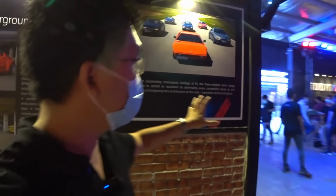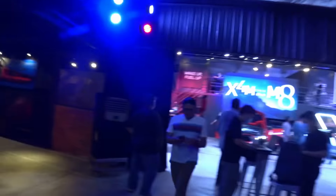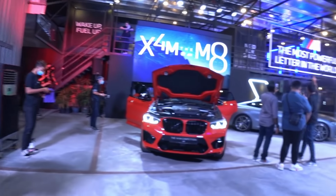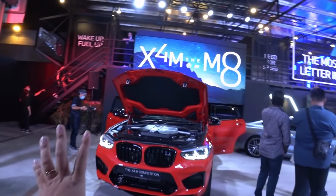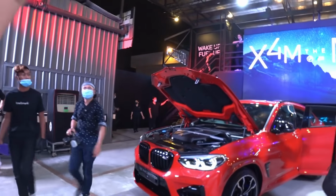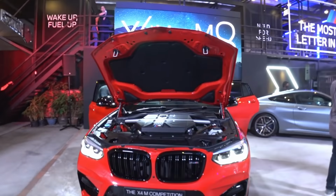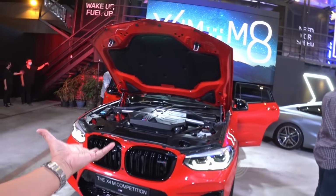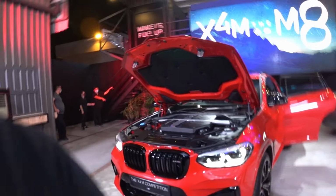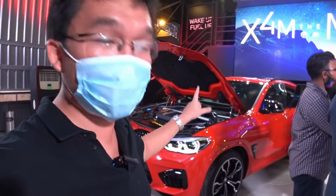The real attraction, the real deal of tonight, is in there, where you have the simultaneous launch of not 1, not 2, but 4 new BMW M cars. Starting here we have the BMW X4 M Competition. It comes with a 3-liter inline 6, 510 horsepower, 600 Newton meters of torque. This thing is more powerful than the 5-liter V10 E60 M5.